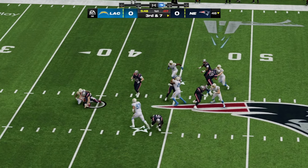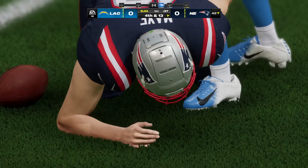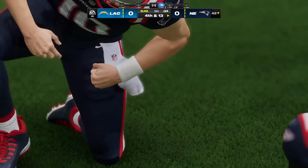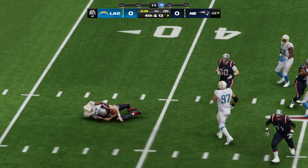Off the play fake, he'll look to throw. Chargers able to get the pressure and bring him down. The safety blitz staged to perfection that time as they sack him for a loss of 6.